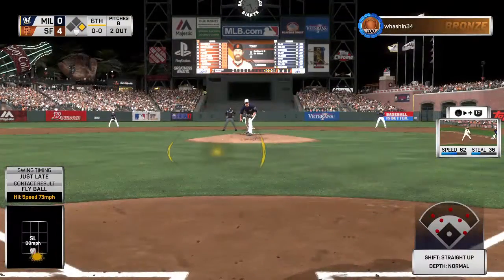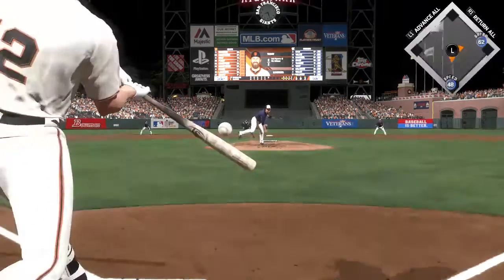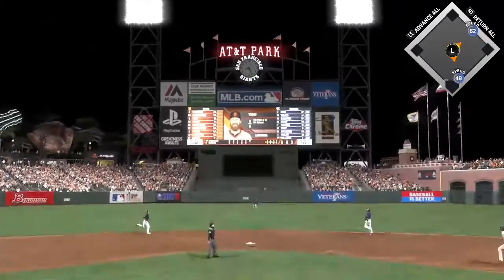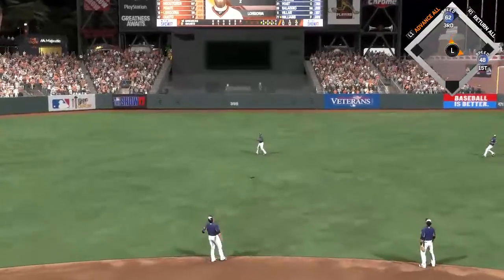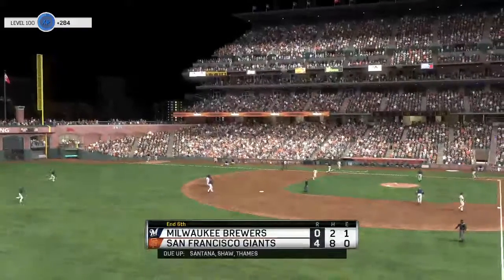In is the third baseman, Evan Longoria. He comes in 0 for 2 thus far. High in the air and drifting out to shallow center. Cain is under it, and the inning is over.